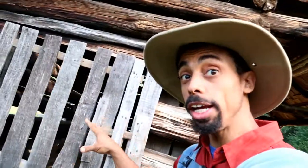So right here is a corn crib. And back then, almost every farm had a corn crib. The corn fed the livestock. They fed the humans. They ate it both fresh and as cornmeal. And this would be in the corn crib, is where they would store the corn. So let's look inside there.